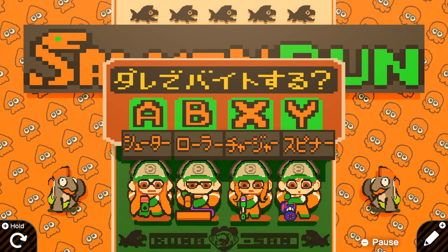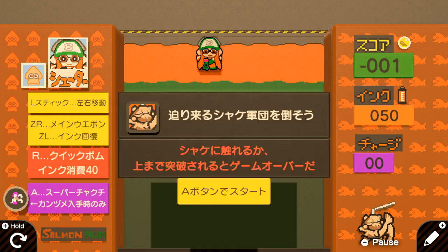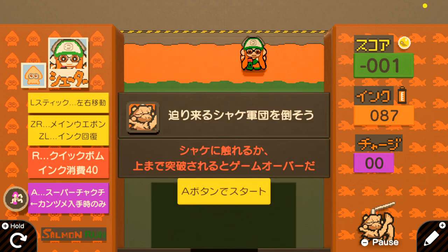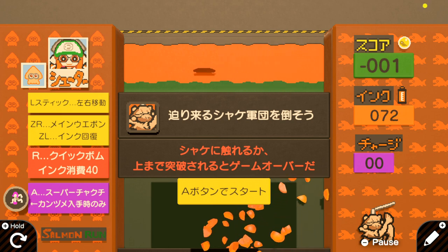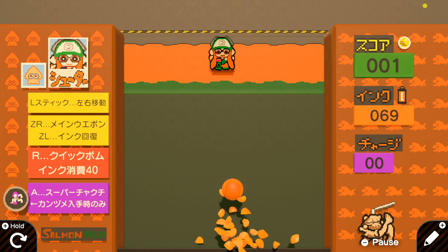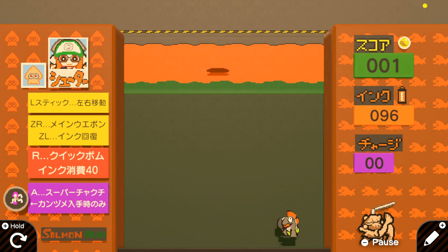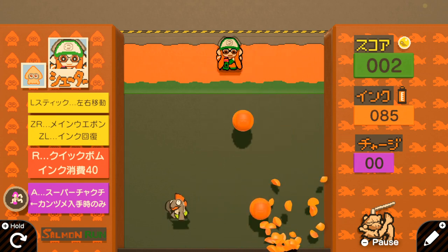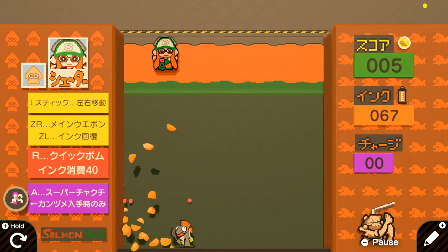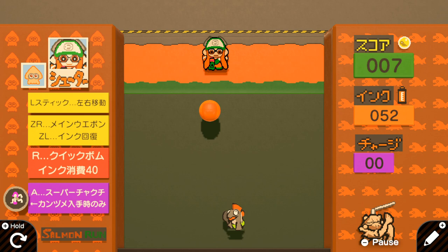Who will do the part-time job? And you can choose your character using A, B, X, or Y. I like choosing this girl right here. You recharge with ZL, you shoot with... No. You recharge with ZL, you shoot with ZR. And you press A to start. And the goal is to get rid of the baddies who will start coming up here. Ah, my high score is over 100. I forgot the exact number. I took a screenshot of it somewhere. But this is really fun.